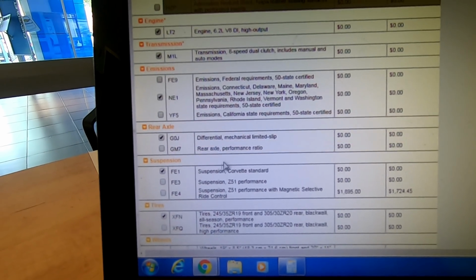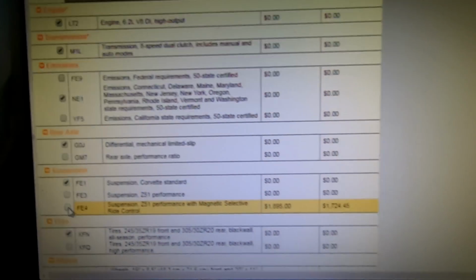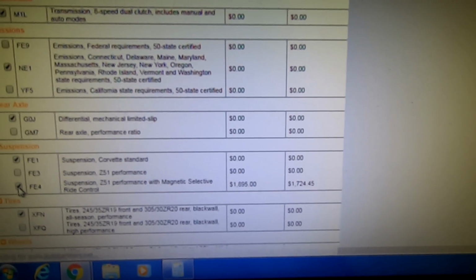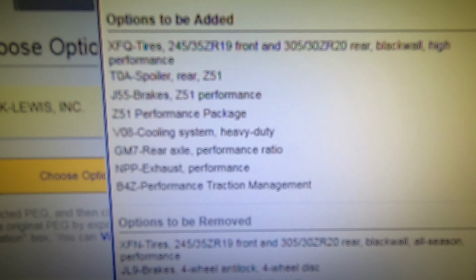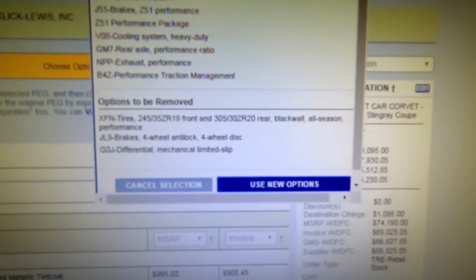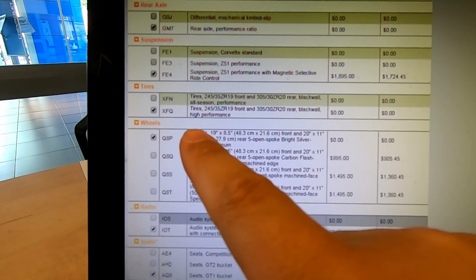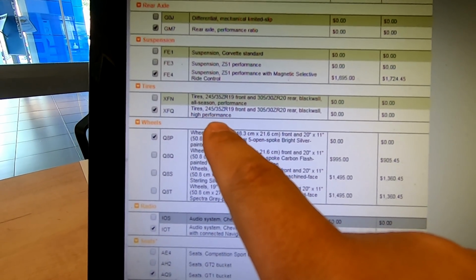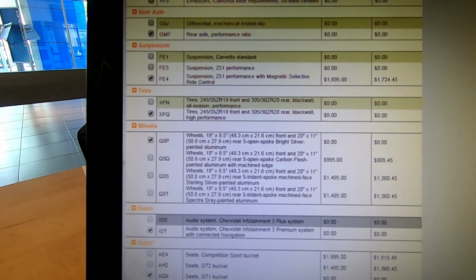Under suspension, of course, we're going to choose the Z51 package with the magnetic ride control. As you can see there, that is an $18.95 option. And with checking that, it's telling me I am actually going to add the Z51 and all that good stuff, so we're just going to go ahead and say yes. With checking the Z51, of course, we're also going to get the high performance tires instead of the all-season tires. So that was one other thing that was changed just a second ago.